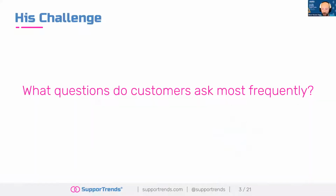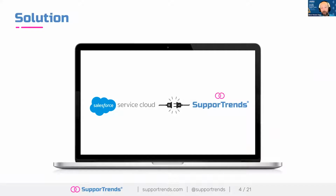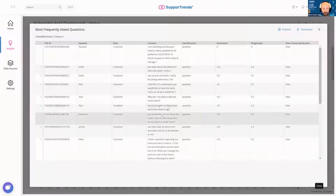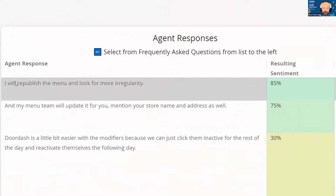For example, what questions do customers ask most frequently? So Pierre connects Salesforce to SupporTrends, and in about 30 seconds, he's well on his way to finding out. Right away, he can see the most frequently asked question topics from his customers and can use these to direct the onboarding team to address these concerns before they become support cases. He can even see the best agent responses sorted by resulting customer sentiment, but more on that in a minute.